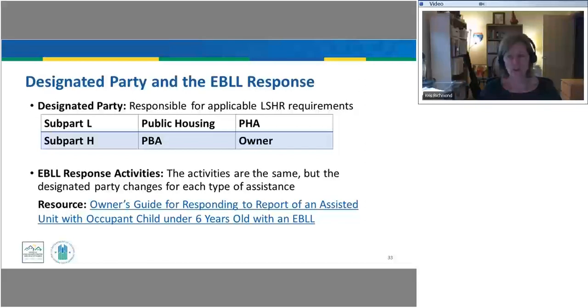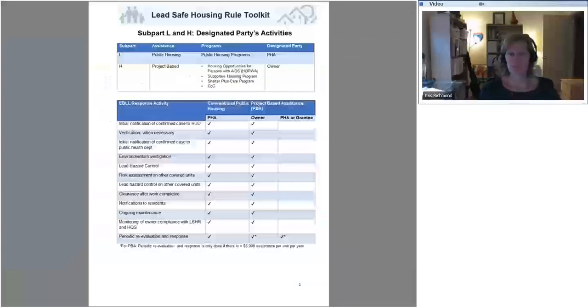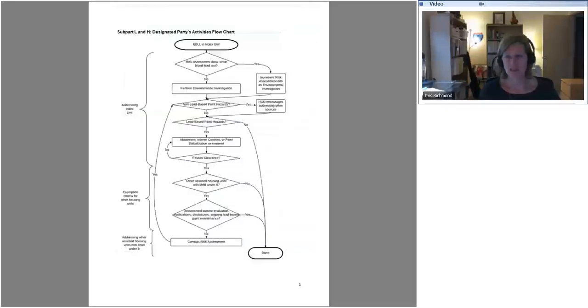And we do have a number of resources, as you noticed yesterday when we went throughout that training. There's also a designated party handout. Let's see if I can find the handout. Yep. Here's the handout for the designated party, so you can see public housing, project-based assistance, and it lists all the steps and who's responsible for what needs to happen. And then the second page of that is actually a flow chart of what we went through in the training yesterday as well. So if you're trying to figure out what needs to happen, this is just another visual that shows that.